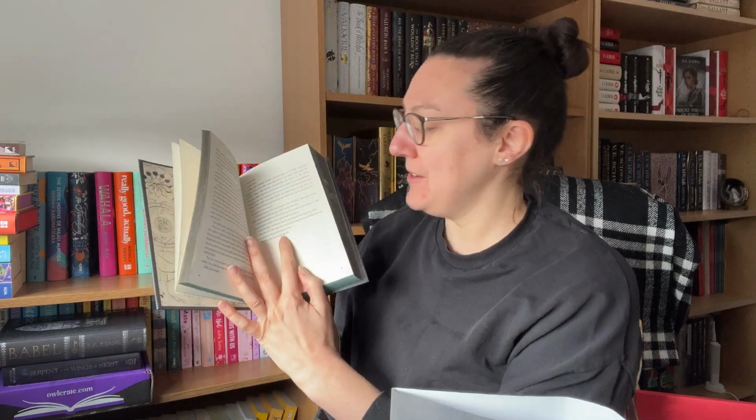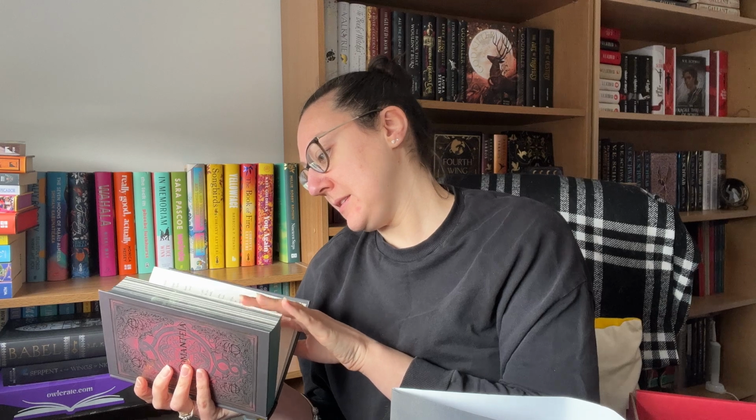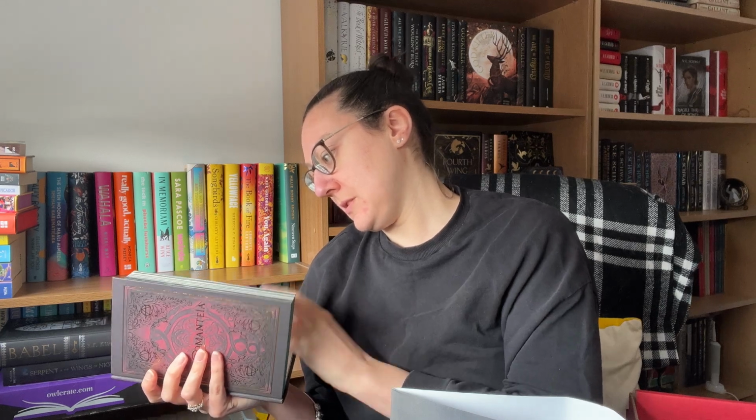What I would say is that you can tell this is pretty much YA. There's not a lot of text on the pages. The pages are quite thin though, so there are quite a lot of pages, even though it's a small book. I'm just on the acknowledgements, 389 pages, so quite a long book, quite a small book. So let's have a look at the synopsis for this one.